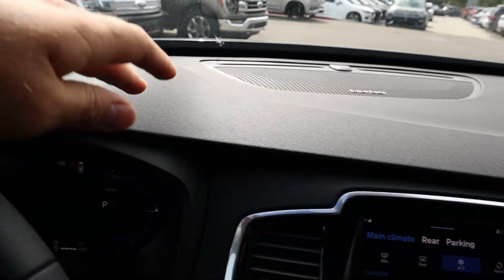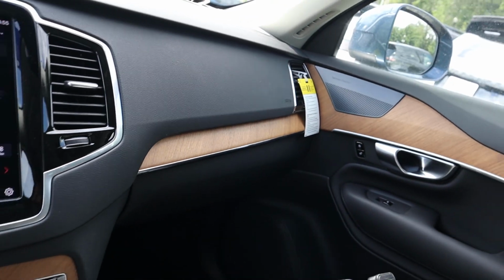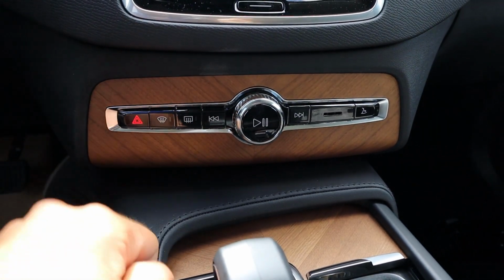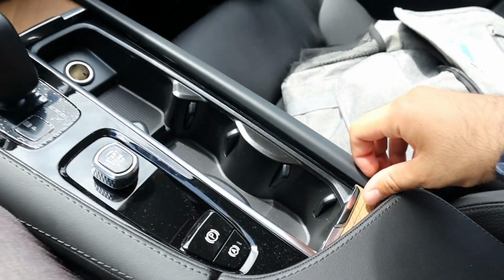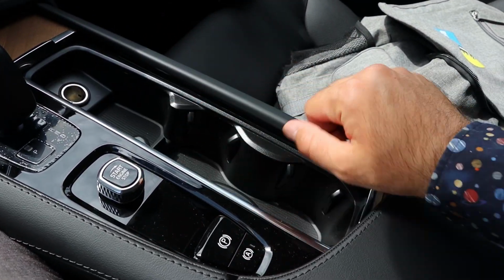Soft touch here on the dash, which is really nice. Then you guys can see the trim down below, and then look at the wood trim. Goes across. That looks really nice. And then you can see more in this area right here, and then like little volume control for the radio, and also glove box button. Always a fun feature to have. And then we've got this little storage area, and I love the wood trim. It has a very nice look and feel to it.